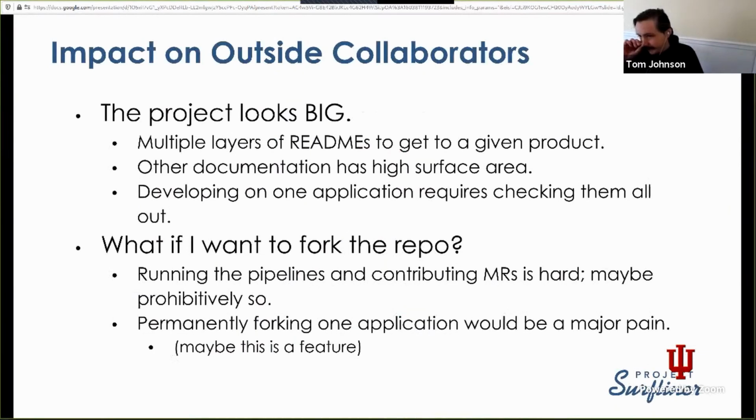Another place where we've had a little bit of pain is that there's some impact on outside collaborators. So the project looks big, and there is a lot of code in it. And if you're just stepping in and you're interested in deploying Starlight, the exhibits platform, then your entry point to Project Surfliner is really the whole project. There's multiple layers of READMEs to get down to the thing that you want to build if you're just building one product.